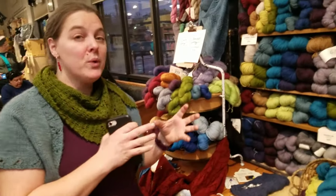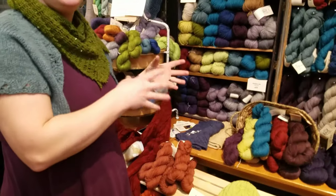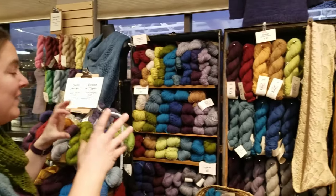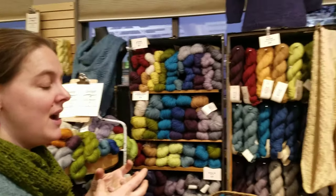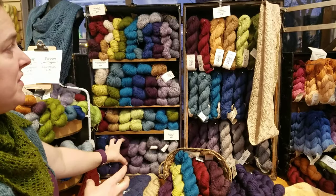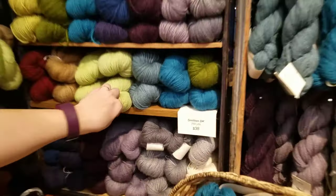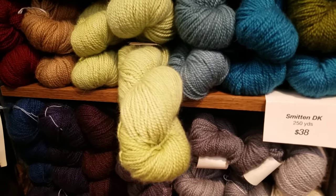They raise Coopworth sheep. And then we work with a bunch of different farmers in Michigan that raise alpacas. So they're 50-50 alpaca Coopworth, and have them spun up in Bridgeton, Michigan. And then we also have the Smitten, which was the one that was featured in By Hand. It's Finn and alpaca, a 70-30 mix.